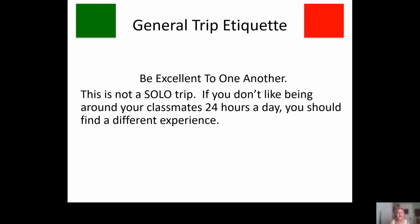Generally, this is a trip that is very group oriented. It's not a solo trip. I always like to bring this up because if you don't like to be around other people and your classmates, really not 24 hours a day, but much of the day, and during the day you can travel with one other person somewhere within the city. But if being with people is a huge problem for you, I would like to help you find an experience. You can reach out to Jamie Kern at the Walton Advising Office, or you can reach out to the advisors at the Study Abroad Office, or you can reach out to me. But if being alone is important to you, then we need to find you a different trip.